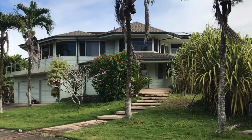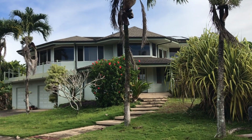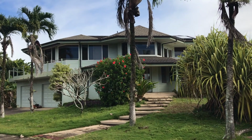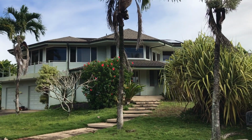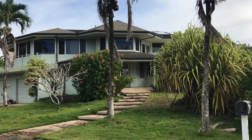Aloha, I am here at 5146 Hanalei Plantation Road in Princeville. This is a foreclosure home that is currently listed well below tax assessed value. It's listed for $980,000. It's just been on the market. Today's the second day. It is a 3-bedroom, 2.5 bath.